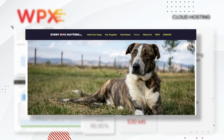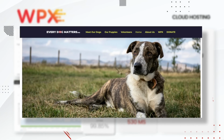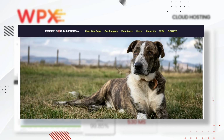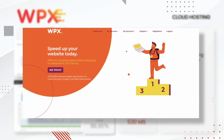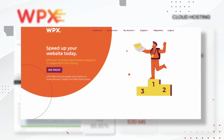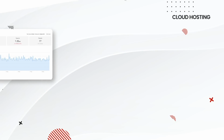What's also really cool is the company's involved with a website called Every Dog Matters, which aims to shelter dogs that are homeless and find homes for them. That's a pretty cool project, and I like what they're doing over there. Overall, it's not a bad web host. I do think the specs are a little weak for the price you're paying, but the speed definitely makes up for it. Next up, NameHero.